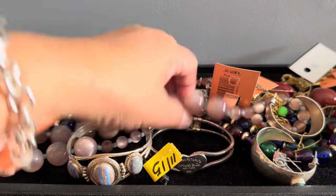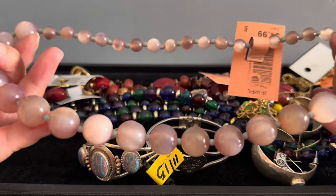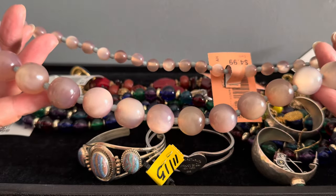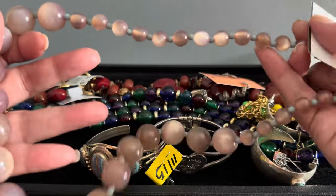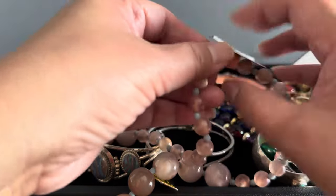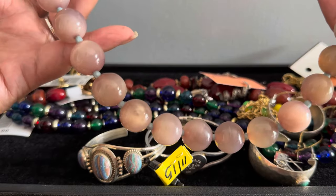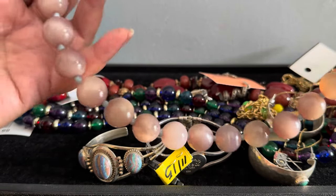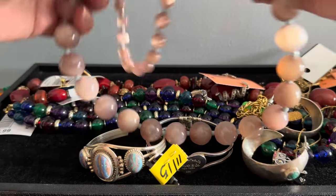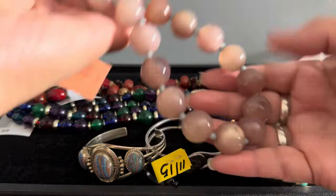Okay, next is this. I like the moon glow effect. And I just love it. It does not have a clasp, guys, but this is big enough to go over your head, but not that big. But I was just wondering why there is no clasp. But I love the color. It's just so soft and subtle.